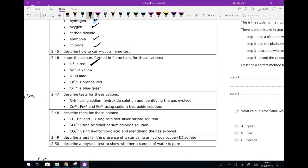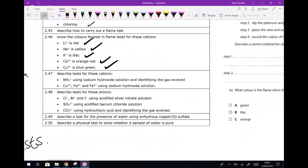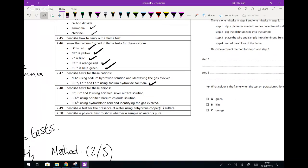But quickly going back to your specification, and it's nice to reassure you, let's quickly tick off the ones I've done. Lithium, red. Calcium, orange red. Sodium, yellow. K+, lilac. Calcium 2+, orangey red. Copper 2+, blue green. Next, we've just ticked off these guys. Now, there is a reason why I haven't done the ammonium test, and don't worry, I'll come to that at the end. I tend to group these in slightly different ways.